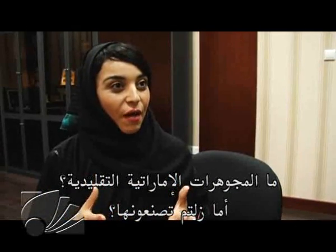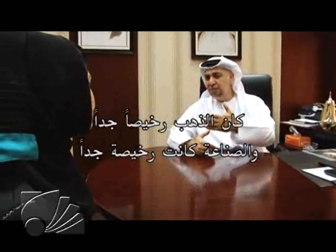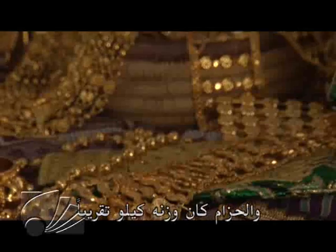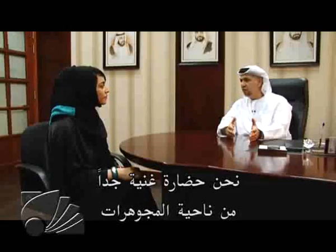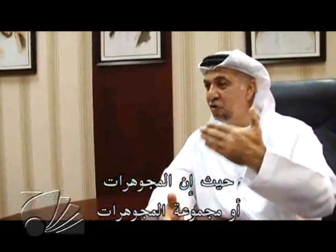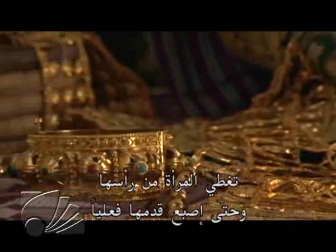What is traditional Emirati jewelry, and do you still make it? The old jewelry in the old days, in the 30s and the 40s and the 50s, gold used to be very, very cheap, diamond used to be very cheap, so the size of the jewelry used to be substantial. I mean, a setami would weigh about half a kilo of gold. Oh, wow. The hijab, which is the belt, would weigh close to 1 kilo. I would say a very rich culture in terms of jewelry. We have a huge variety, very few in the world, where the jewelry collection dresses the woman from head literally to toe.